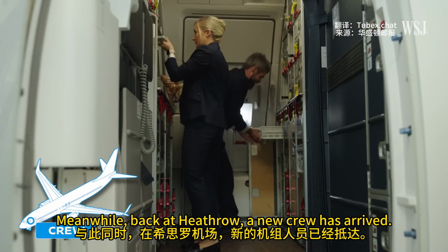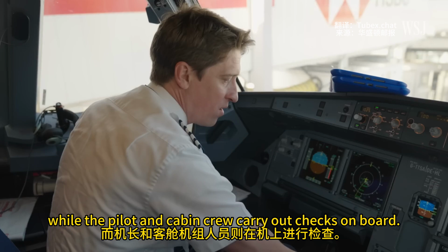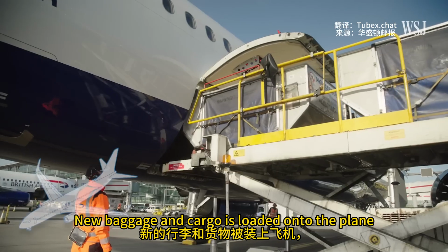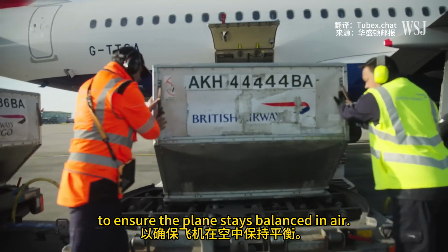Meanwhile, back at Heathrow, a new crew has arrived. The first officer conducts an inspection of the aircraft, checking for any damage and defects, while the pilot and cabin crew carry out checks on board. New baggage and cargo is loaded onto the plane, with each container being placed in a predetermined order to ensure the plane stays balanced in air.